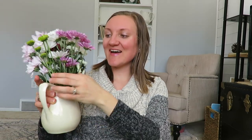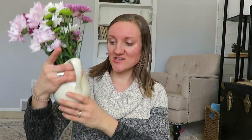Okay, the next item is this pitcher behind me. I already filled it with some flowers I picked up at Walmart as well, but it was not from that flea market antique shop. It was from a different consignment store that I will never go to again. I paid $4.25 for this, and looking through everything else, this could be vintage. It has nothing on the bottom, but it's really adorable and cute.